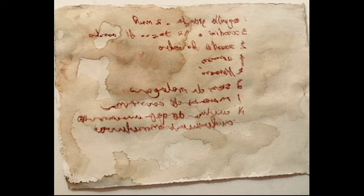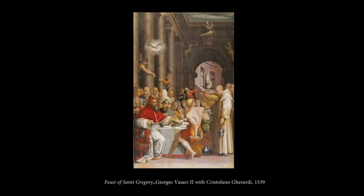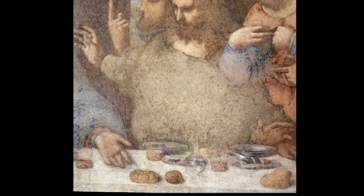Although fish is a significant part of diet all year round in Milan, it is not what the monks would eat daily. The exact recipe is found in Gentili Semini's story about the dukes and priests' overindulgence of eels. Perhaps Leonardo was also trying to show his anti-clerical position by painting the eel.